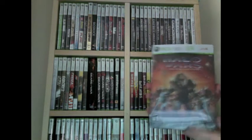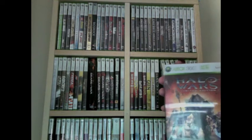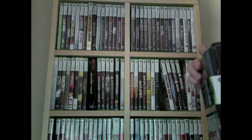Next one up is Halo Wars. This is the one in the tin. As you can see, it's a pretty sturdy beast.